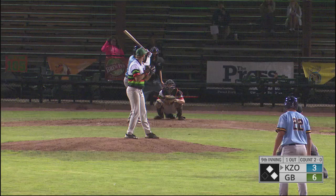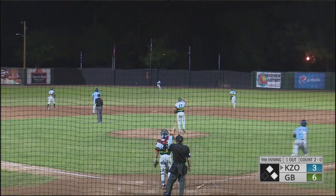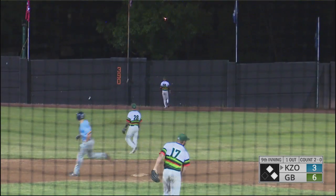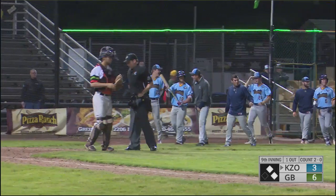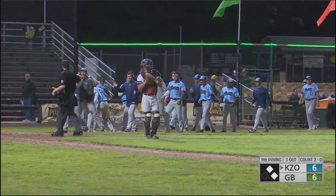Here with 1 out in the 9th. And the 2-0 pitch. Swung on, a high fly ball center field. Morrison getting on his horse. Back to the warning track. Still going back. And that ball is gone. 3-run shot for Baron Radcliffe. And we are tied at 6 here in the 9th. Can you believe that?